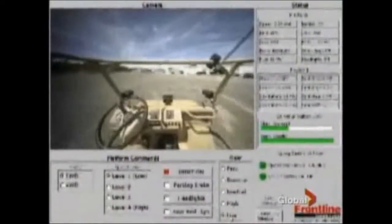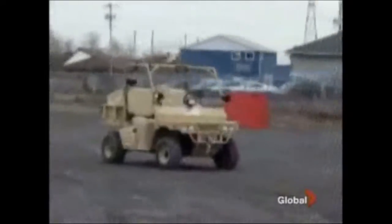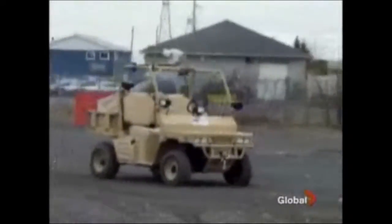Perhaps most importantly, this new software can sniff out explosives. Up until now, the only way to get rid of roadside bombs was by hand. ACG software can now be mounted on remote-operated vehicles. Theoretically, this could eliminate the Taliban's most deadly weapon.